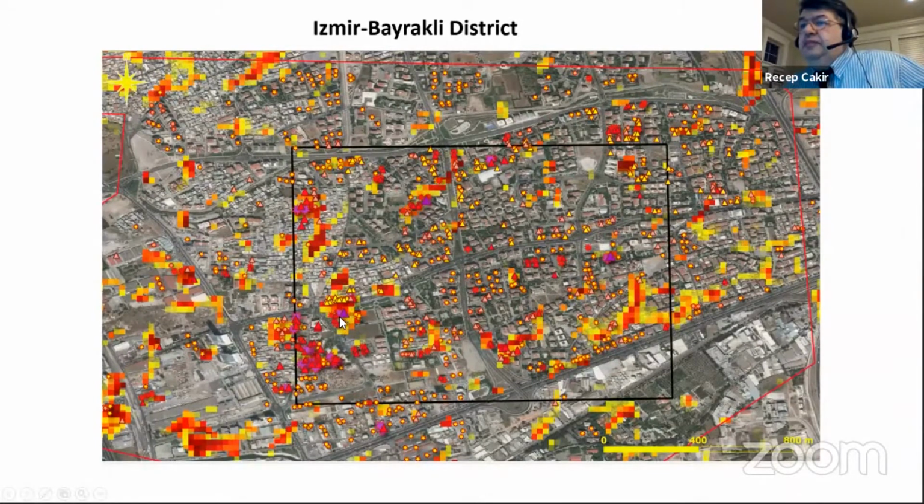Most of those damages were observed. The stars are from the Turkish government damage assessment team report, and the triangles are from the Ege University civil engineering department group. So this is the coverage, and some of those enhanced images still give false positives, but most of the area is captured by these DPM images. Especially most of those collapsed buildings, which killed about 117 people, are in these areas.